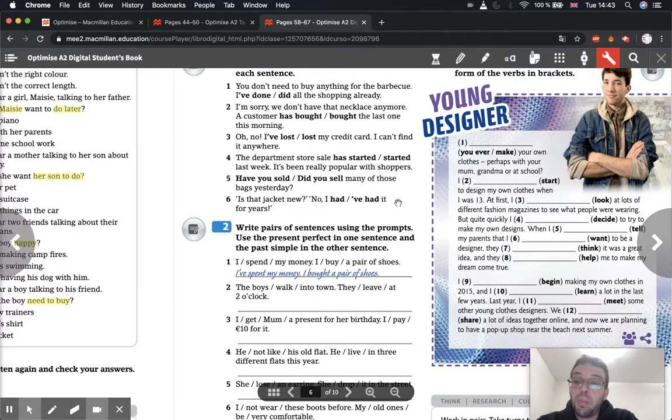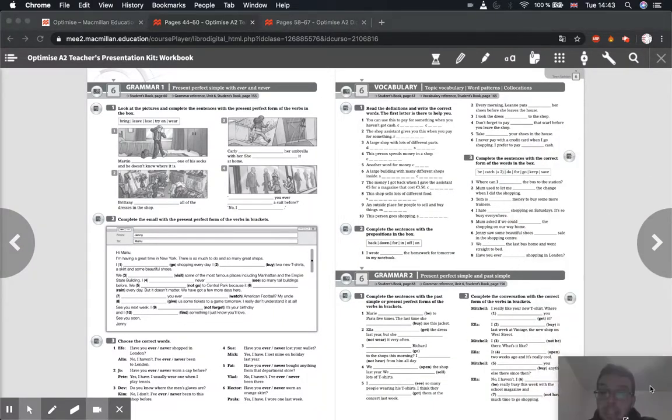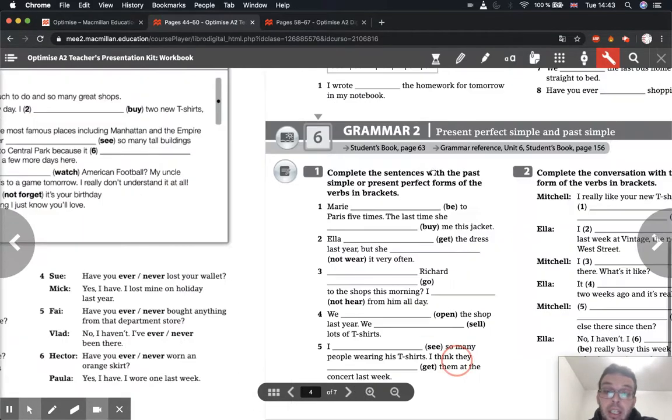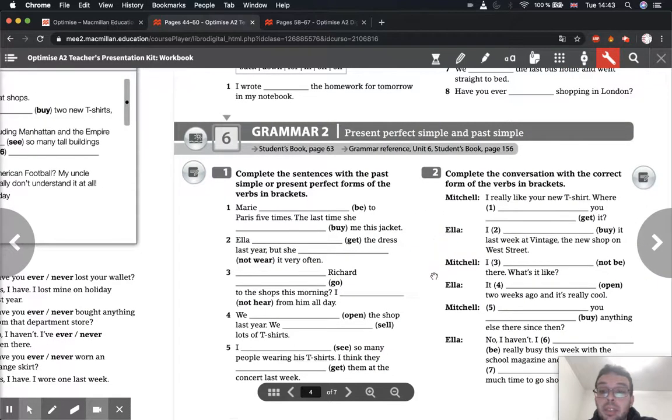So what I'd like you to do now is get a little bit more practice. All right. So we've got a few exercises in the workbook to do. And I'll leave you to do these on your own. If you go to the workbook, it should be on page 47. So this section here, Unit 6, Grammar 2, Present Perfect and Past Simple. And we have 2 exercises to do. So the first exercise is complete the sentences with past simple or present perfect.